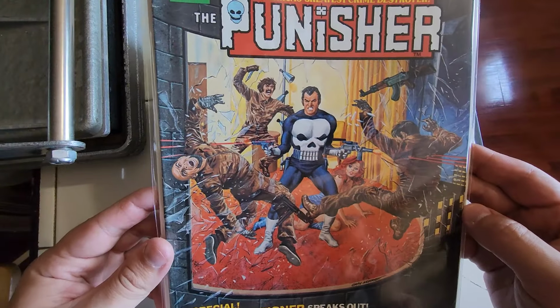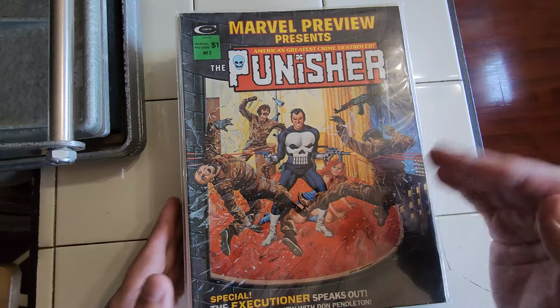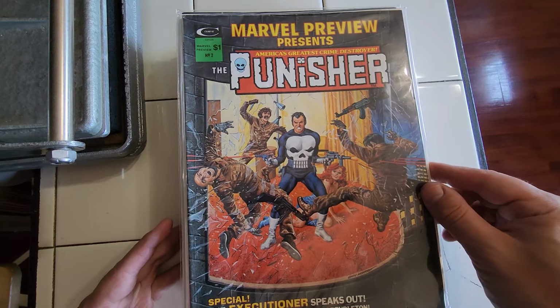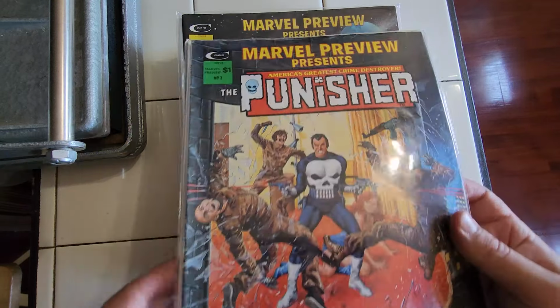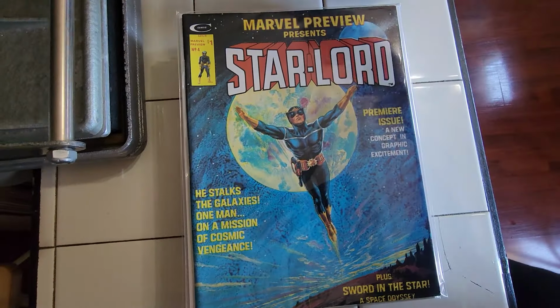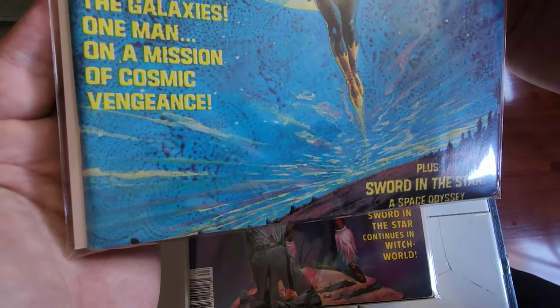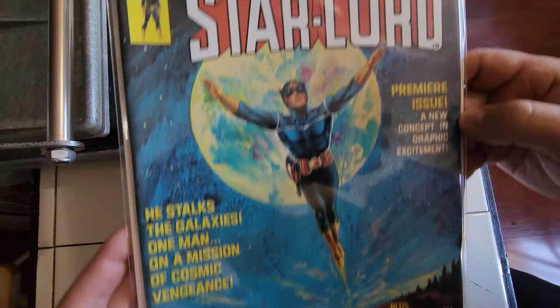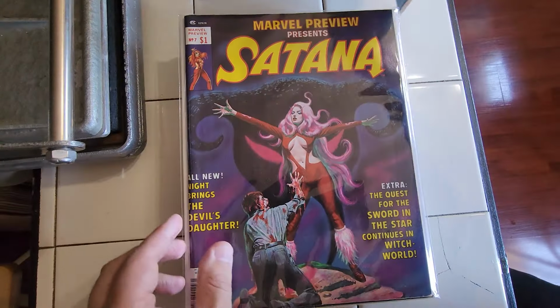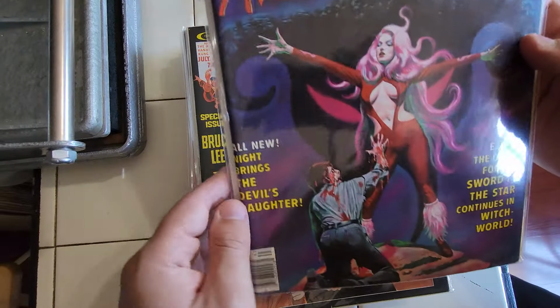Alright, so Marvel Preview Presents. There's pretty much a whole Marvel Preview Presents, like the whole lot. So, number 2. Not bad, not a 9.8 or nothing. Still cool. So, first appearance of Star-Lord. I remember this actually being, oh yeah, apart from that. So, not a 9.8, but a really nice copy for sure. And then, this is kind of weird. It's the first appearance of Rocket Raccoon, I think.